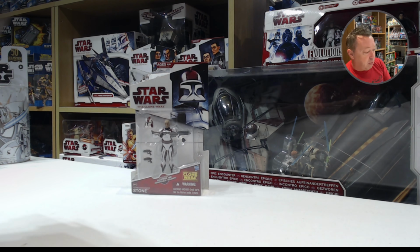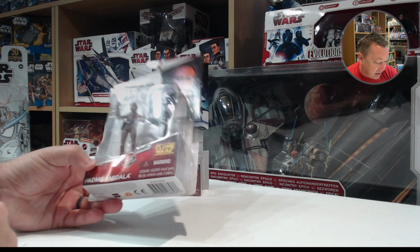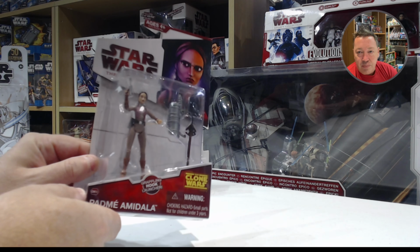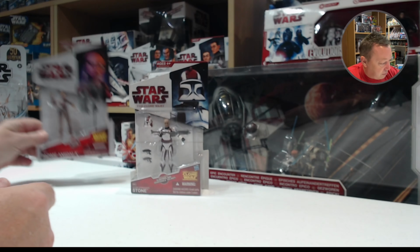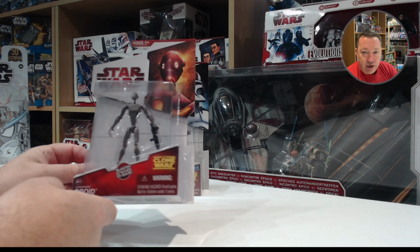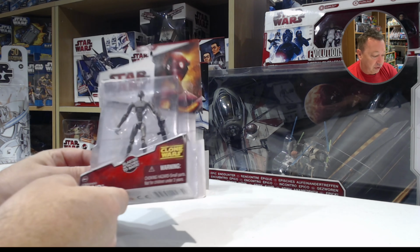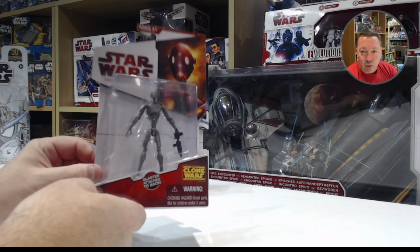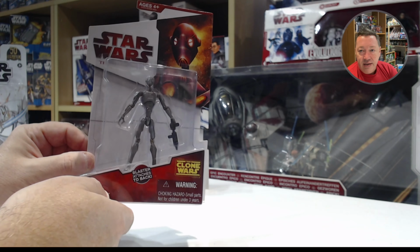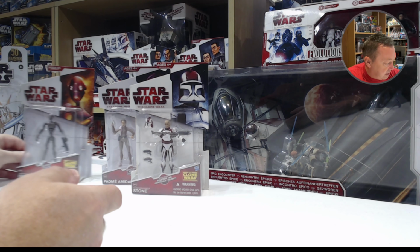Then there's a couple not so rare ones that I needed. I needed Queen Amidala, which is CW35. Not an awful rare figure, but I needed that one as well, so that was cool. Quite a rare one, Commando Droid. These can cost you sort of 30-40 quid to get hold of. These are quite hard to get hold of. So Commando Droid CW16, another one I obviously needed.